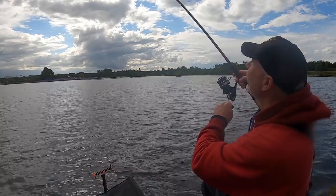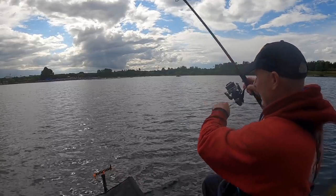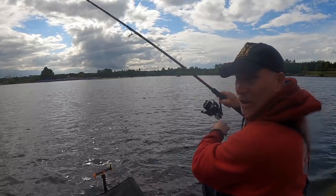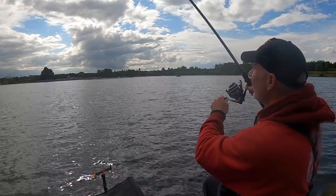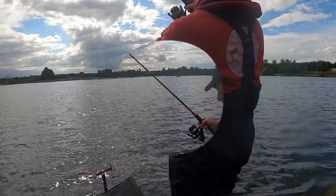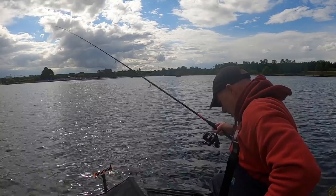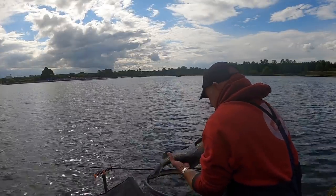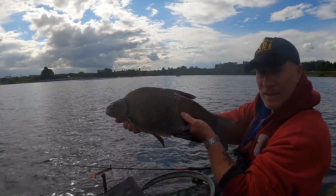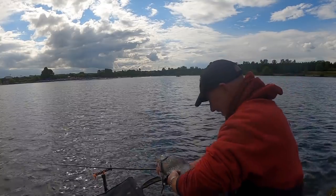The other rod away. Got one on the method. Really is just solid fish out there. Hold one up when it's not raining. Hop back.